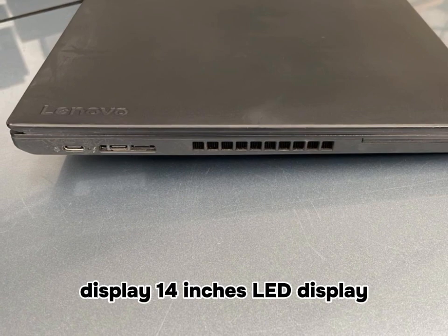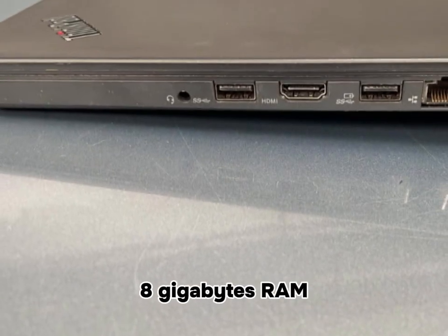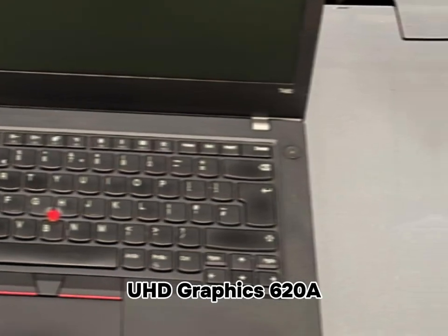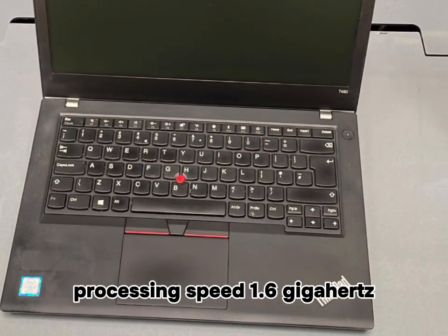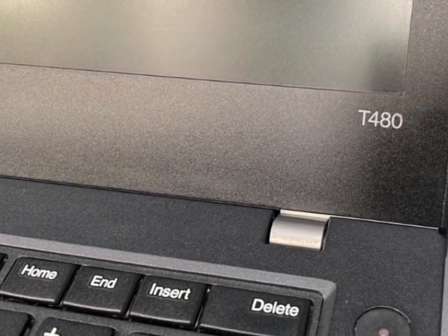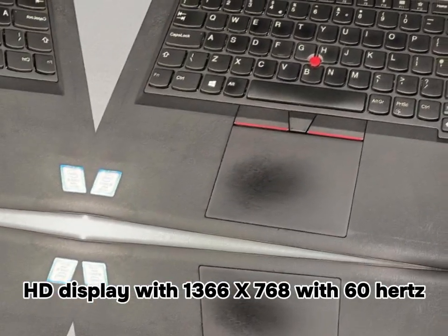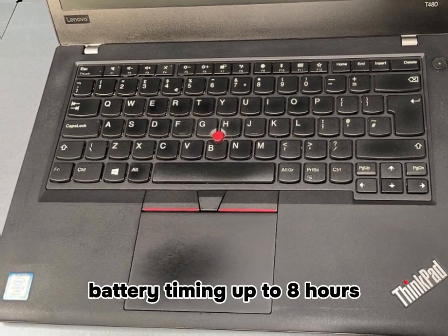Display, 14 inches LED display. Lenovo ThinkPad T480. 8GB RAM upgradable. 256GB SSD upgradable. Graphics, UHD Graphics 620. Processing speed, 1.6 GHz 6-core Intel i5, boost speed 3.4 GHz. UHD Graphics 620. Display resolution, HD display with 1366x768 with 60 Hz. Battery timing, up to 8 hours.